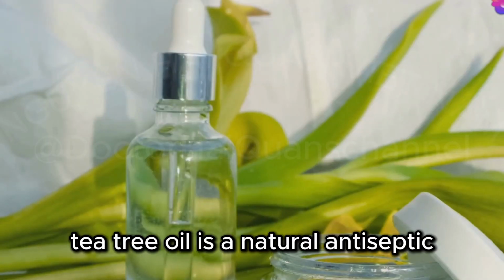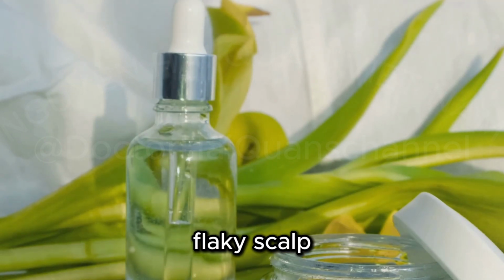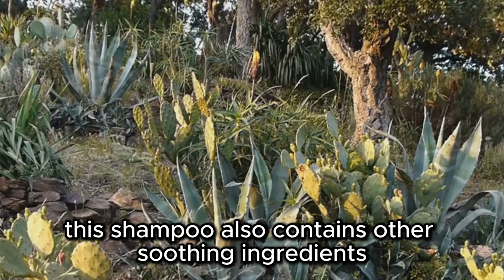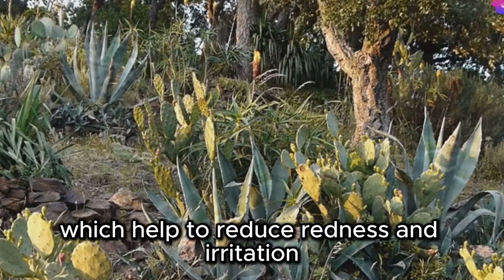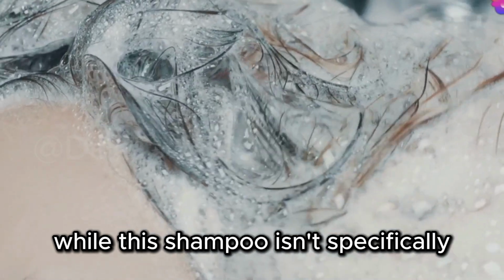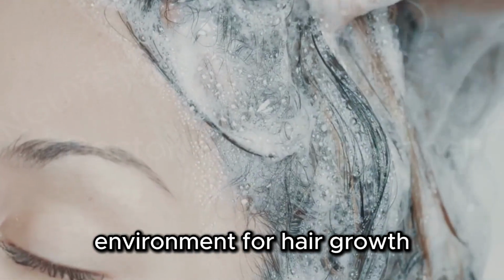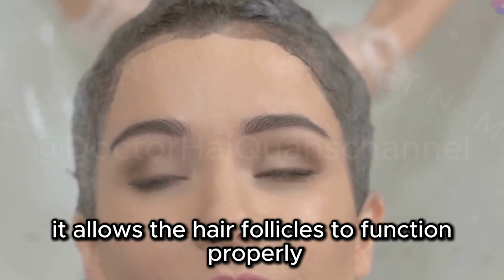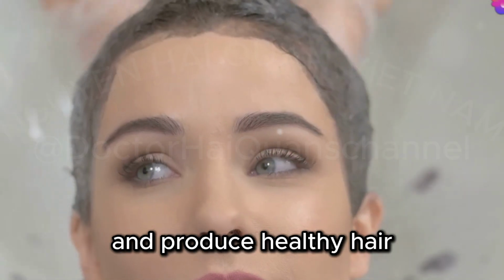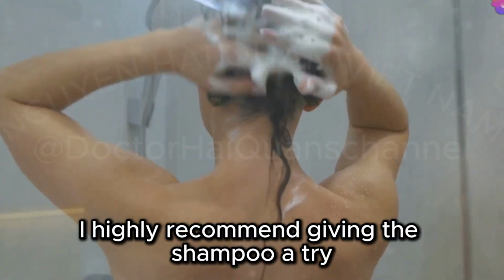Tea tree oil is a natural antiseptic and anti-inflammatory, so it's great for calming down an itchy, flaky scalp. This shampoo also contains other soothing ingredients like aloe vera and chamomile, which help to reduce redness and irritation. While this shampoo isn't specifically formulated to regrow hair, it can definitely help to create a healthier environment for hair growth. By soothing the scalp and reducing inflammation, it allows the hair follicles to function properly and produce healthy hair. If you're dealing with an itchy, irritated scalp, I highly recommend giving this shampoo a try.